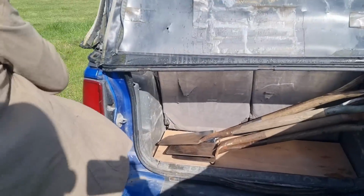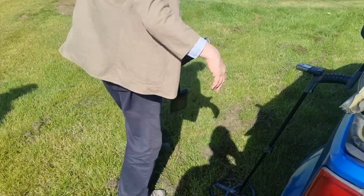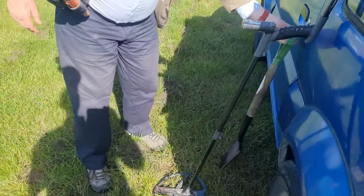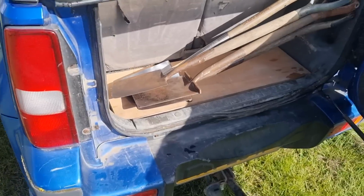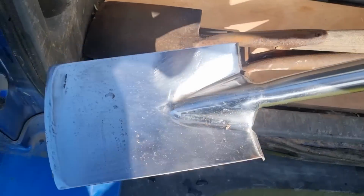Alright, Clem's choosing his weapon. Weapon of choice. What have you gone for? The Spade Master 3.4, that is. So, yeah. I like the look of that silvery one. I like that one. Nice shiny one.